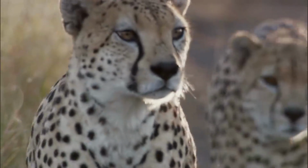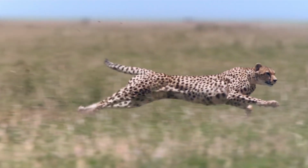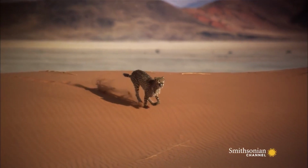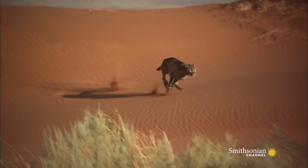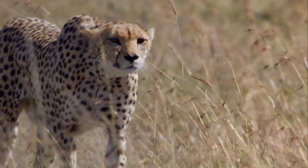This is a cheetah. Its top speed is about 75 miles per hour, almost 4 times faster than Usain Bolt. And they can accelerate to 60 miles per hour in 3 seconds. That's the same as the world's fastest cars. When we look at a cheetah, we can see that they are built to run.